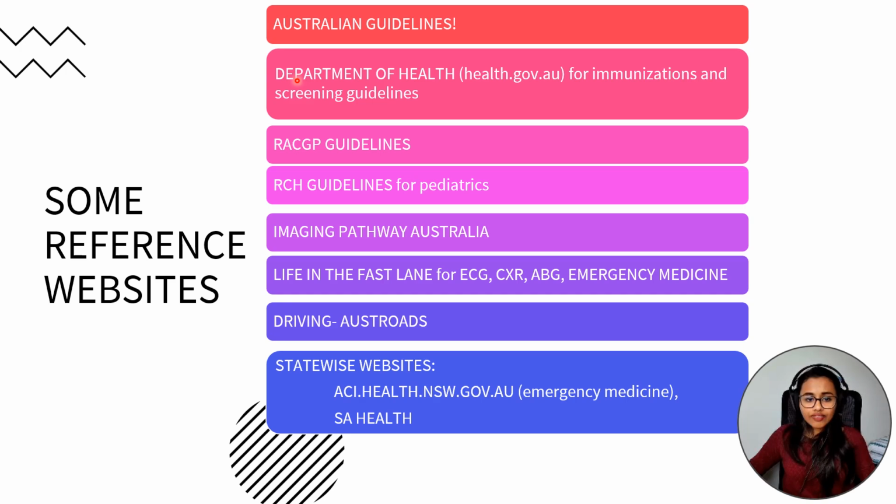Another very good website that I used was the Department of Health, that is health.gov.au, because if you want to know about the immunization schedules and the different types of vaccinations, this was a very good website. Also for the screening guidelines, because we have the bowel cancer screening, the cervical cancer screening, and a lot of other screening in Australia. Particular age group people do get screened, and if they are at high risk, you need to know the factors that make them high risk, and if you categorize them as high risk, you need to do a few extra tests or change the way of testing them.